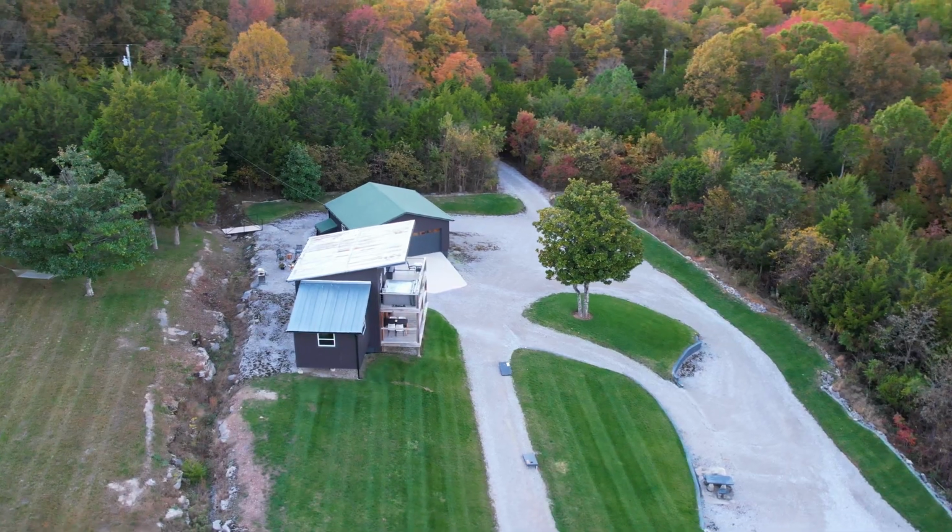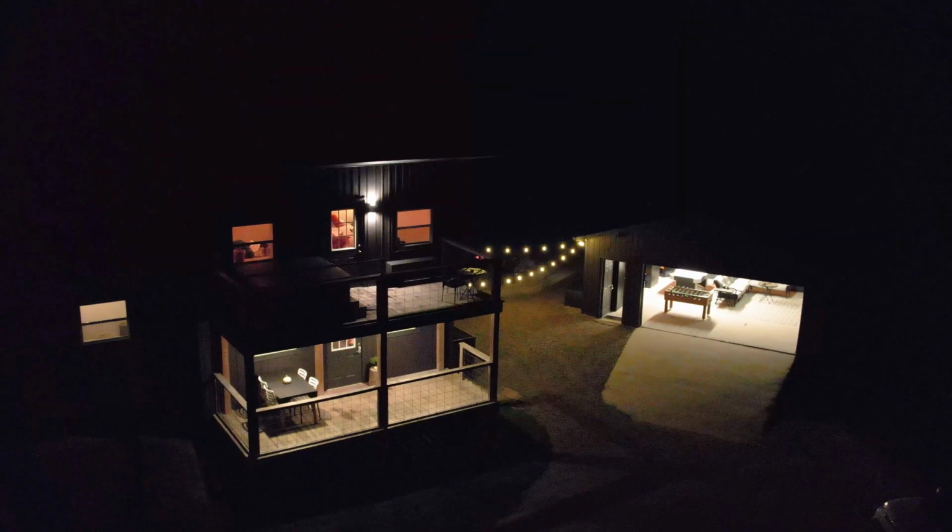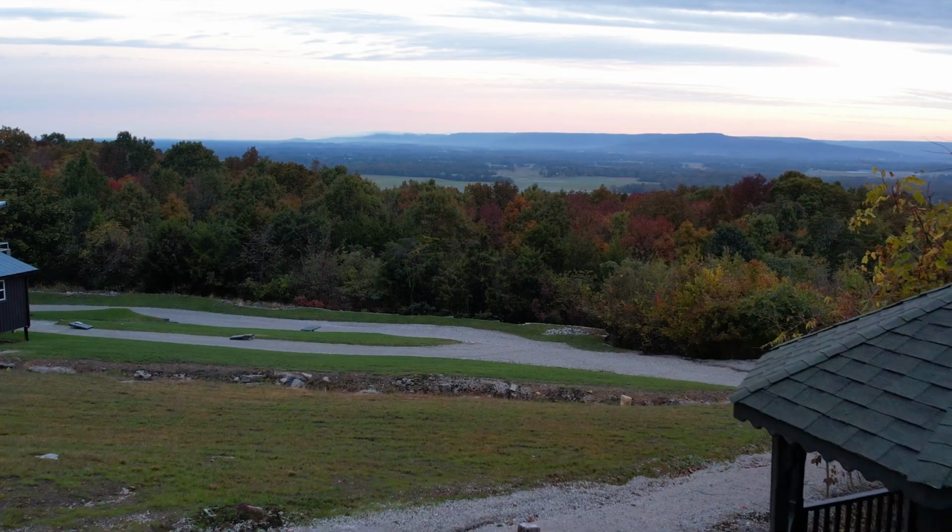But we also got to talk to them about just their passion and their future plans, and we are so excited for everything they have in the works because it sounds awesome, and they were wonderful and so accommodating and so helpful. We loved getting to meet them.